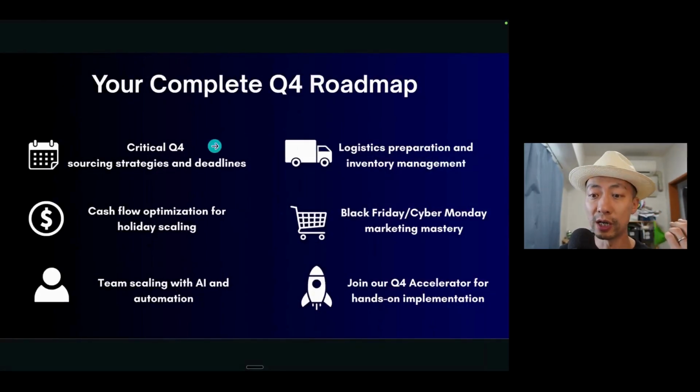So we're going to include strategies for Q4 sourcing, logistics preparation, inventory management, cash flow, the life flow of your business. Make sure you have enough to scale during the holidays, Black Friday, Cyber Monday marketing, and also scaling your team, both using VAs and with AI. We're going to share with you some tools later, and we're actually going to have a checklist that you can get as well. And then at the end, we have an opportunity for you to join our Q4 Accelerator.